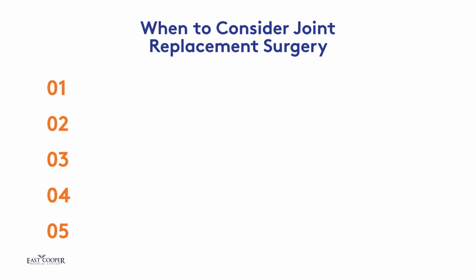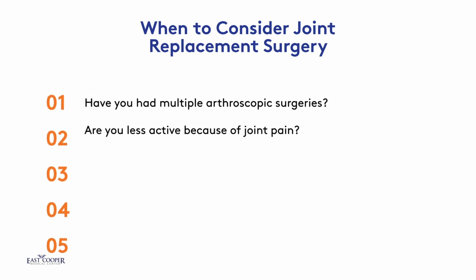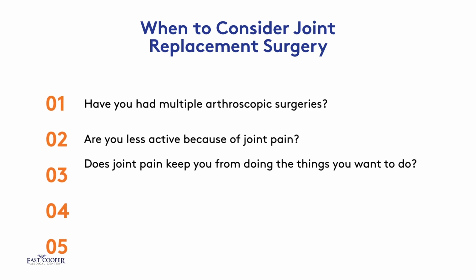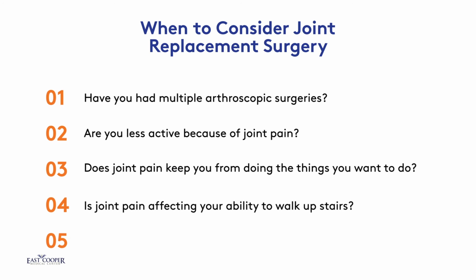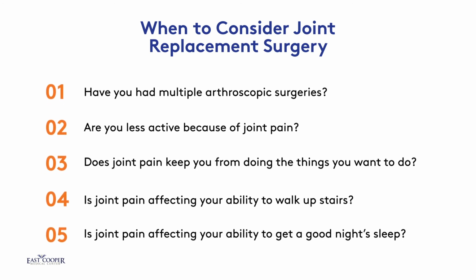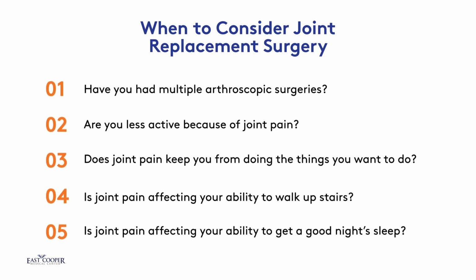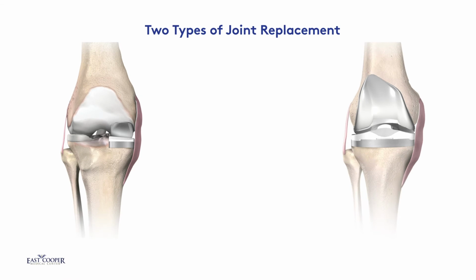After you've tried conservative treatment options, asking yourself a few questions can help you know whether it's time to explore joint replacement. Things to consider include: have you had multiple arthroscopic surgeries? Are you less active because of joint pain? Does joint pain keep you from doing the things you want to do? Is joint pain affecting your ability to walk upstairs? Is joint pain affecting your ability to get a good night's sleep? If you can answer yes to one or more of those questions, joint replacement may be able to help you.